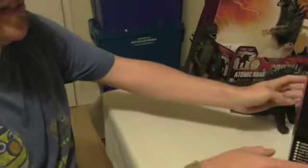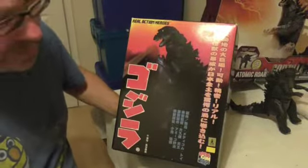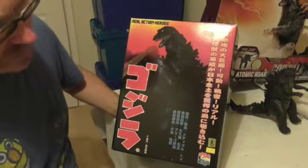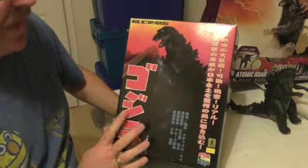The other toy we got to look at, this is a bit more rarer, you're not going to pick this up cheap I don't think. It was Real Action Heroes by Medicom, who was a Japanese company who did some amazing figures, hugely overpriced when they ever reached this country. I picked this one up probably in the late 90s and it's been in the attic ever since, and it's based on the 1954 Godzilla design.